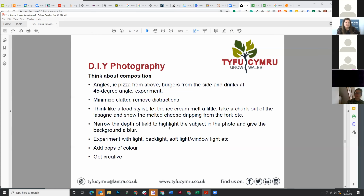Narrow the depth of field, so have something key in the photograph in the foreground that is really crisp and sharp, but then have it sort of fading out in the background. I'll show you some examples of this shortly. Experiment with light. Put your product or whatever it is that you're photographing in the window for soft light. If you want to have it lit heavily, get some lamps and light it, but be careful of yellow lighting. Think about background colour as well, complementary colours, and I'll quickly whiz through that, and then get creative. Just play around with some photography.